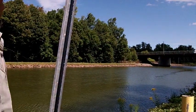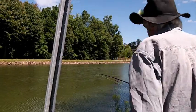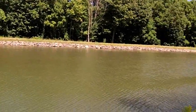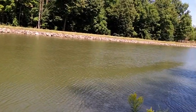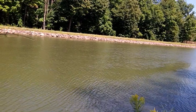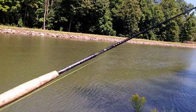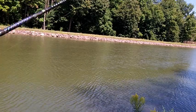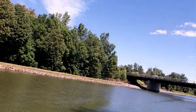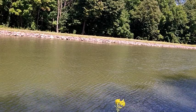Fish on, Max. Fish on. Fish on. That's a big old carp. Oh yeah, pretty good fighter. Pretty good fighter here, boys. Getting away from the truck. I'm gonna bring him down here. I'm getting away from that pole.